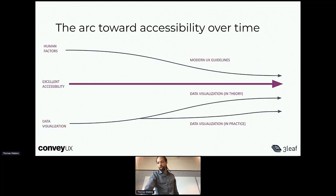I'm just going to quickly go through history here. I've got a visualization that I'm showing right now on the screen. It features a line going from left to right. So the whole graphic goes from left to right, from the past to the future. It's traveling through time, going forward in time. In the middle, like a horizon, in the middle of this chart, horizontally, there's a line that represents good accessibility, excellent accessibility. This is the perfection that we're working toward.